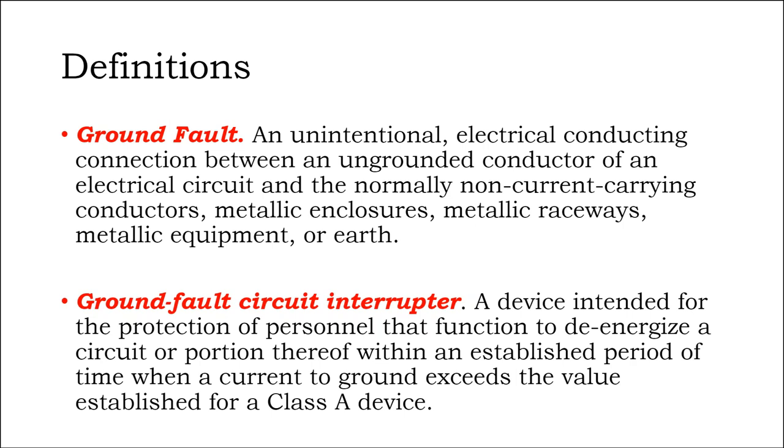That's not the same thing as, to borrow from Bill Murray in Groundhog Day, plugging a toaster into the bathtub and dropping it in, and all of a sudden you have all this high current flowing into your water pipes and water drains and out the ground. That's a ground fault.